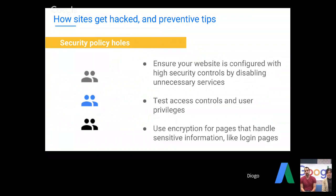Try to register on your website as a guest user. Try to see what you could do with a guest account. Try to see what you could do with a basic account, and see if there are no additional accesses being given that you don't want. And also use encryption for pages that handle sensitive information, like login pages. Make sure that that part of your website is definitely encrypted, so it's not easy for hackers to jump in the middle and get that information as it is being inputted.